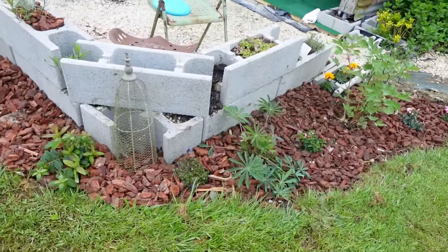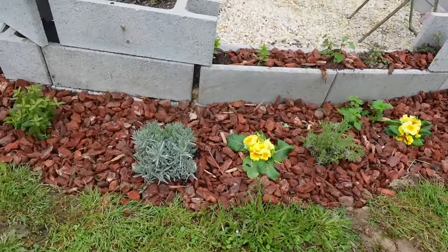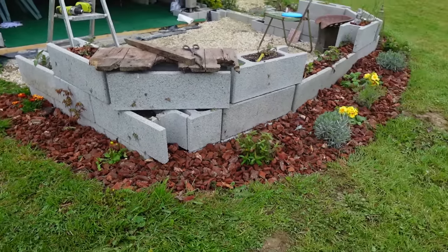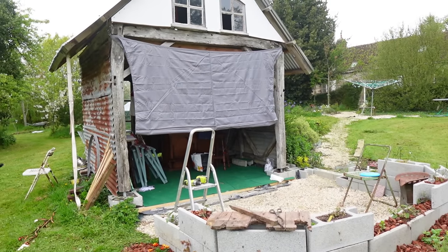You may remember this area here, it's just been newly created. Sam's planted it all up. We've still got a little bit more to do on here, but you definitely get the idea now. So yeah, shortly I'll reveal what's going on behind the sheep.